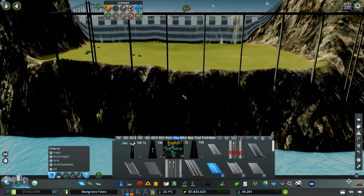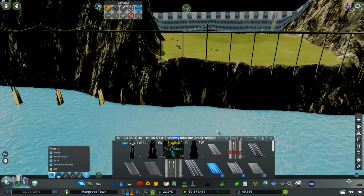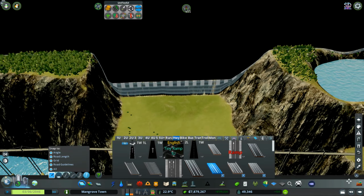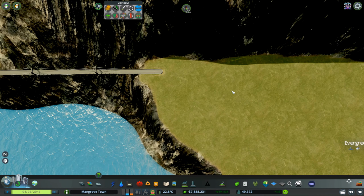Although, let me check this out. Is that high enough? I mean, that is the edge. Yeah, that's the edge. How high is that anyway? I have no idea. It will not flow over that. You know what, that will be a worry for another time.